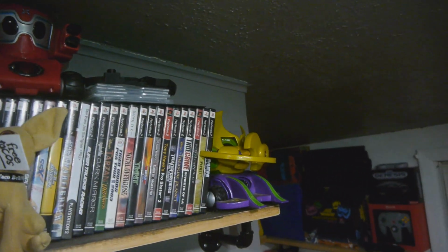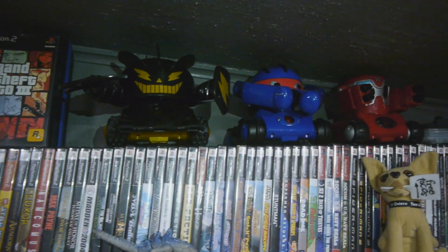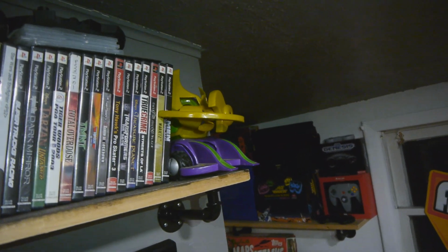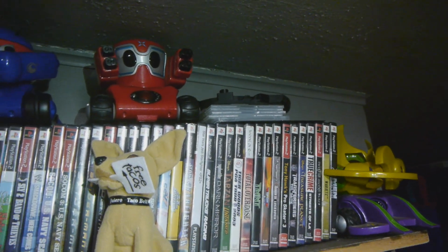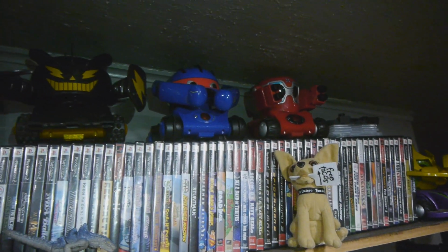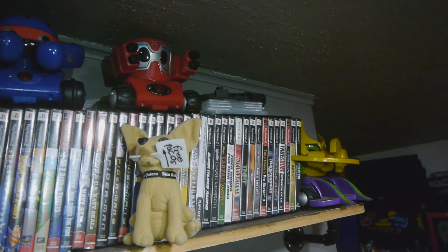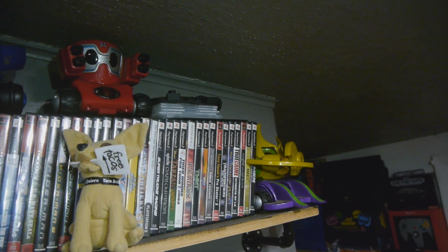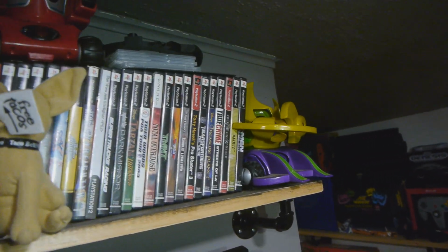Kind of look up here. I got some of those battle bots that were out by, I think Trendmaster made them back in 2000. That red one is my original one, and then I found some at thrift stores and picked some up for like dollars. I don't think anyone really cares about them. I remember them from when I was a kid. It was a cool idea for a toy. It just never really worked.